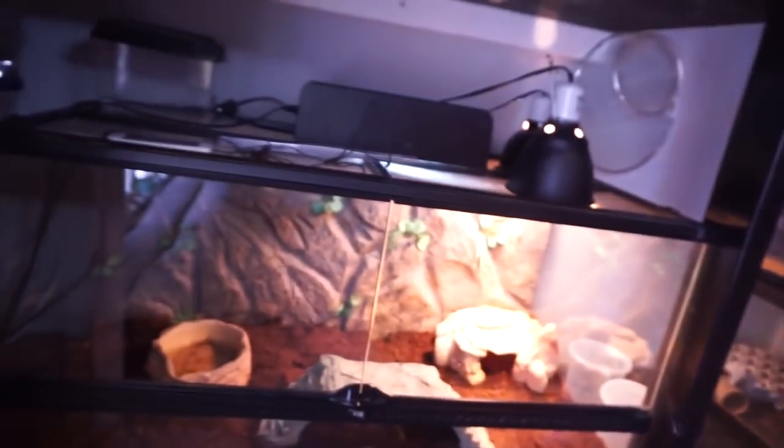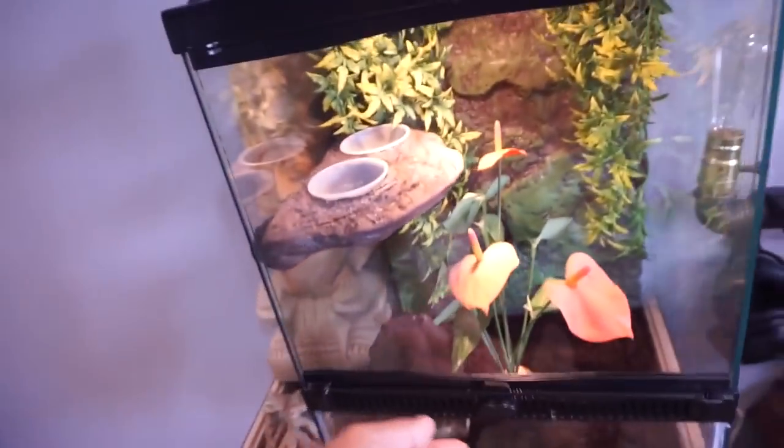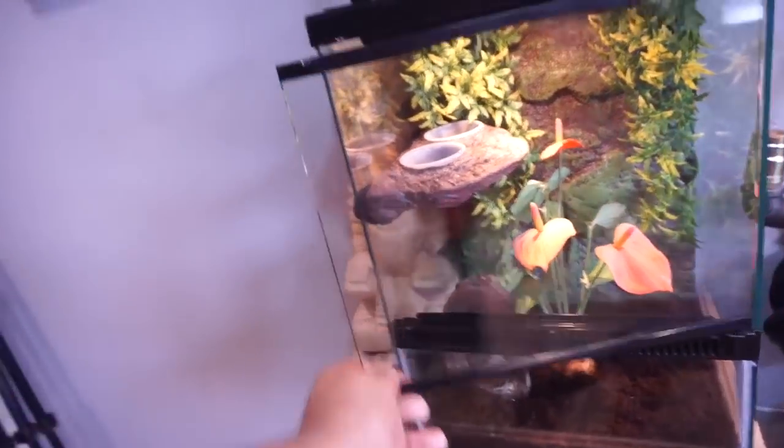Now today, I actually decided to build an enclosure, but not for my Savannah monitor or my crested gecko Khaleesi, because her picture frame is picture perfect. Now you guys probably think I'm joking, but I'm actually joking. This right here is actually her enclosure. As you can see, it has a water dish, a lot of places for her to hide, and eco earth for humidity. So it's a pretty good enclosure for one crested gecko.